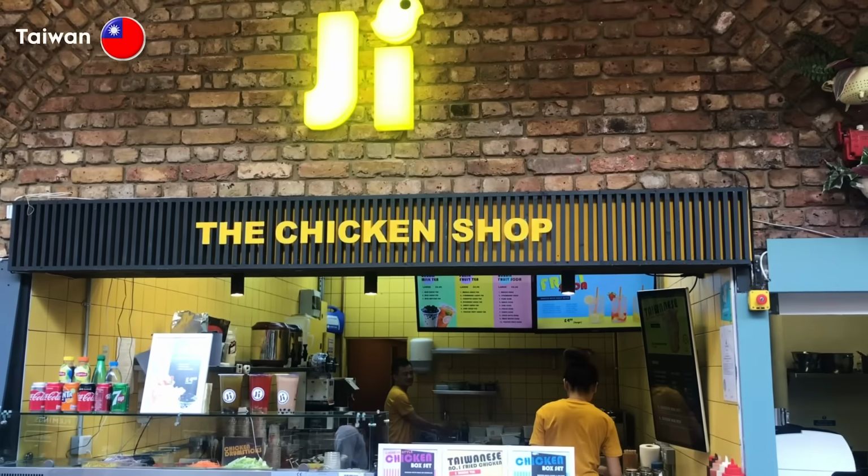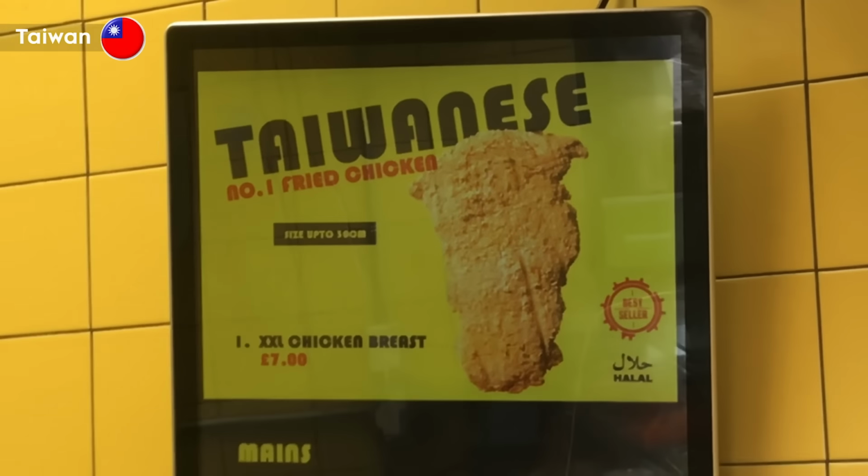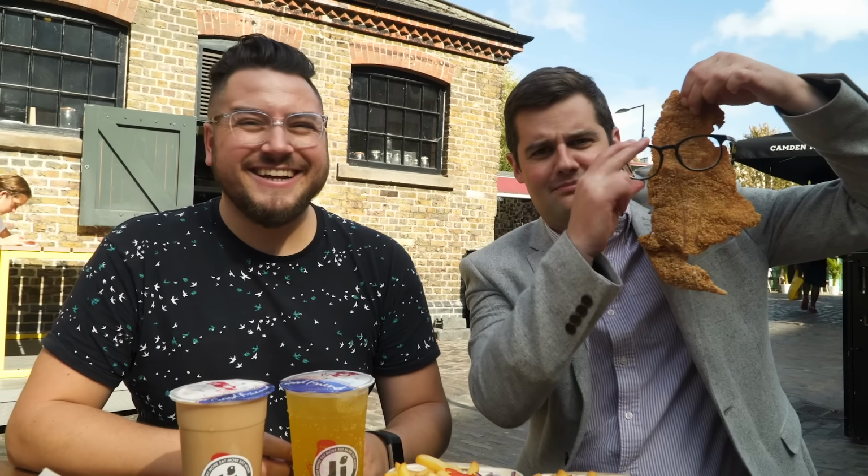Right, my first dish that I'm going to submit is Taiwanese fried chicken, or as it's more popularly known, G. For my first pick, I'm going to G, which is a Taiwanese chicken shop. I've also just learned that G means chicken in Taiwanese. So the exact piece of chicken I want you to concentrate on the most is this chicken breast, which is as big as anyone's face.